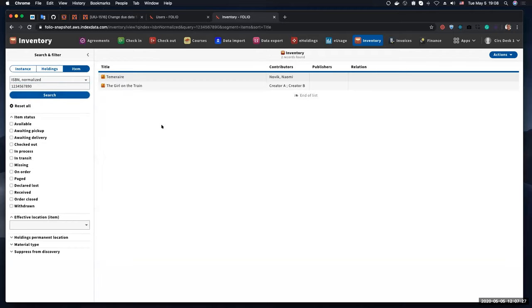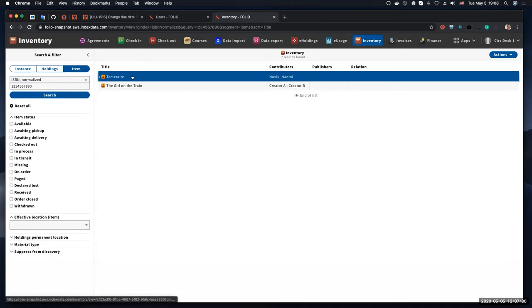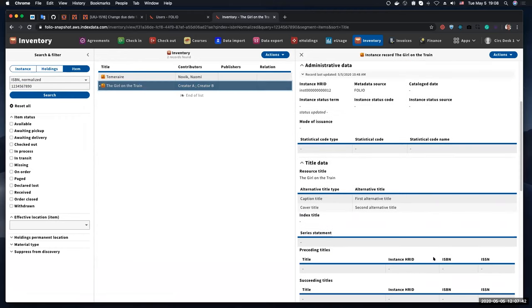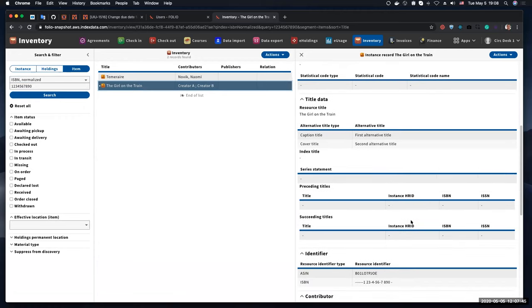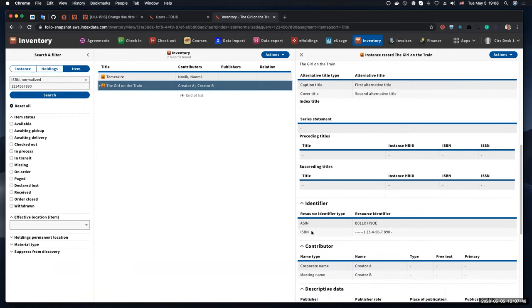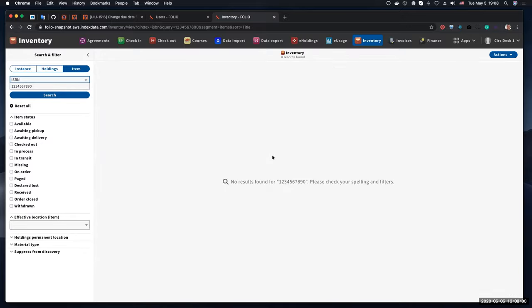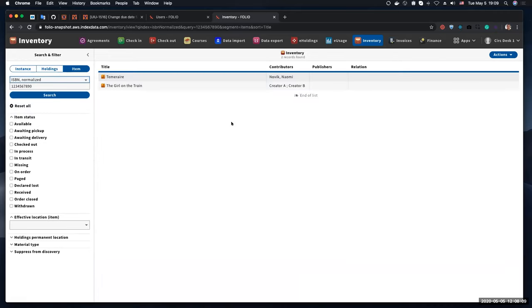And we can see this item here with an invalid identifier. And you can see that it's invalid. In another instance, it's found in the ISBN identifier type. For comparison, this set of numbers will not give a result in the search by ISBN, and by keyword, only the ISBN normalized option does work here.